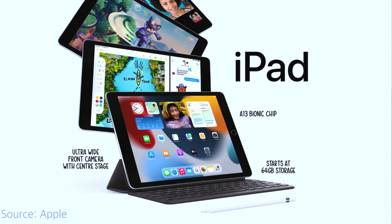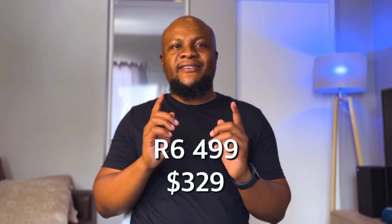So we'll start with the cheapest iPad that you can buy today, and that is the iPad 9th generation, aka budget iPad. You can buy this iPad starting from 6,500 for a 64 gig storage. Now, I've always been a big fan of budget iPads, obviously because they are affordable and they give the best value for money. So I started off with the iPad 6, and then I moved to iPad 7th generation, and then I skipped the 8, and then I used the iPad 9.